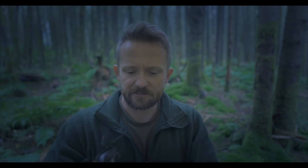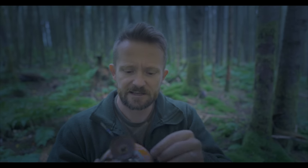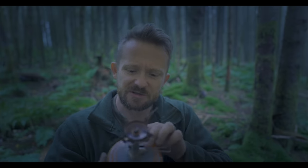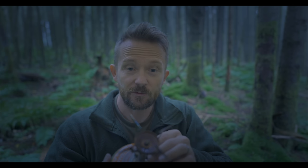Before I set up the tent, I'm going to see if I can't get this igniter to work. Unfortunately, I don't have any tools this small to take it apart with me.